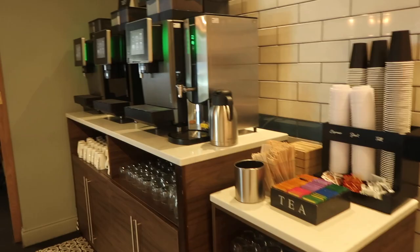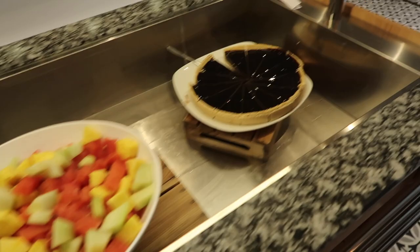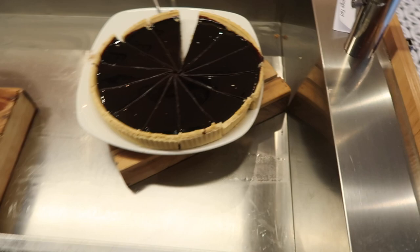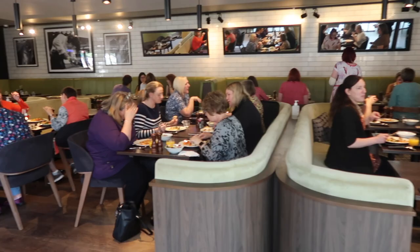We've obviously got tea and coffee, orange juice, water. And then there's always a nice, beautiful dessert. So we've got a cake there, which is nice, some fruit salad. And oh gosh, this looks amazing. What's this? A chocolate orange tart. Yesterday we had a honeycomb cheesecake and that was to die for. Everyone's having their lunch.